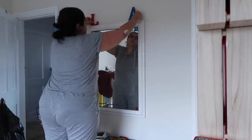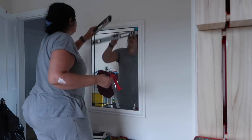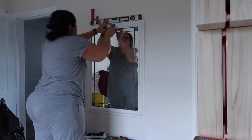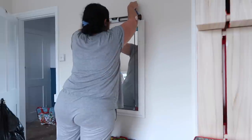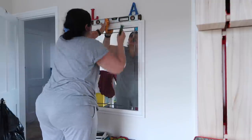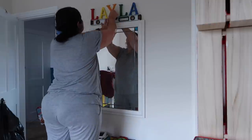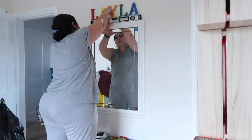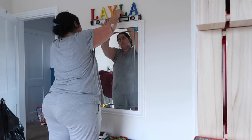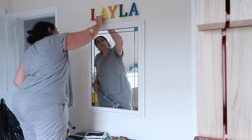And I will be quite honest, and you'll notice as I'm doing it, I pretty much eyeballed everything that I was doing with hanging stuff on the walls. I wasn't super pre-measured out or anything like that. I did use a spirit level a couple of times just to make sure some things were going to be straight, like her name on the wall. Certain things are just going to look weird if they're not level. So I used the spirit level just to make sure it's straight, and I just used the width of the spirit level to decide where they're going to hang on the wall above the mirror and stuff like that.